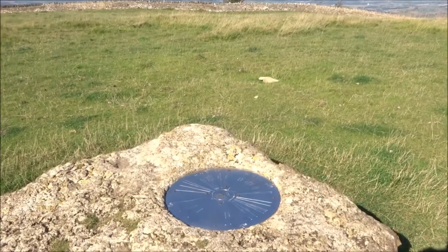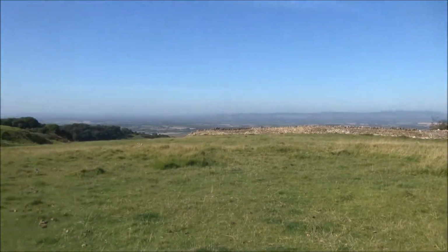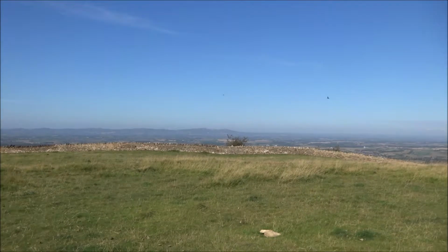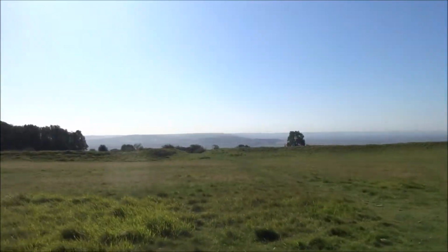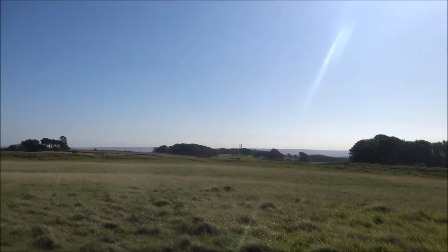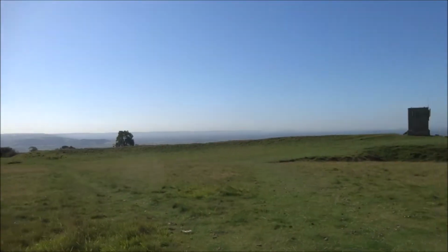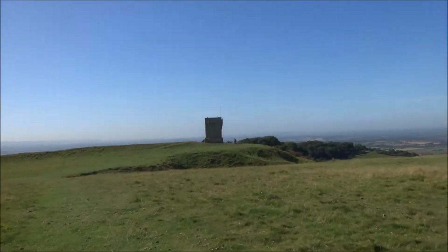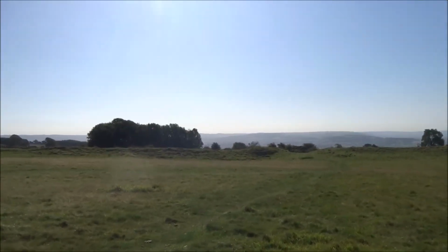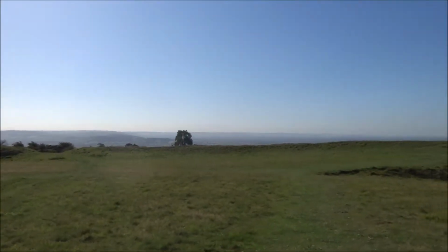It's got one of those dials implanted in it to point out the various landmarks. You can see the Malvern Hills, but it's not too bad really. And of course, this is part of the Cotswolds. This is the northernmost part really of the Cotswolds. This is a big hill, first spotted by the first walkers. But the Cotswold hills go down for quite a distance, all the way down almost to Bristol.